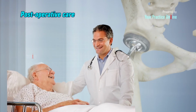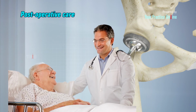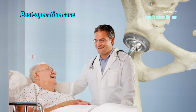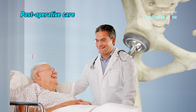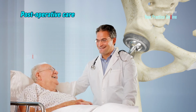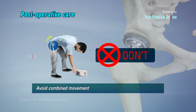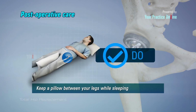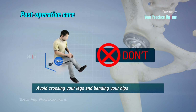Post-operative care. After undergoing total hip replacement, you must take special care to prevent the new joint from dislocating and to ensure proper healing. Some of the common precautions to be taken include: avoid combined movement of bending your hip and turning your foot inwards. Keep a pillow between your legs while sleeping for 6 weeks. Never cross your legs and bend your hips past a right angle, 90 degrees.